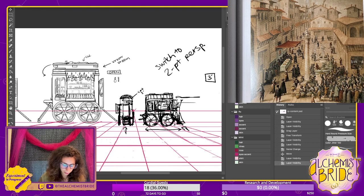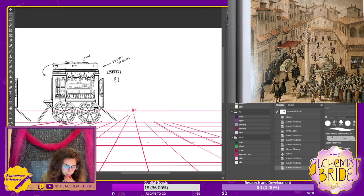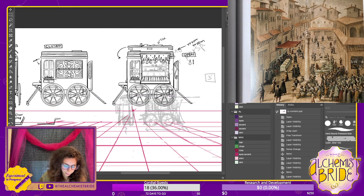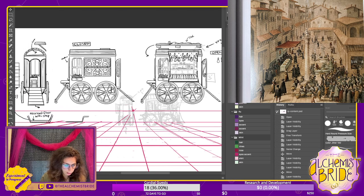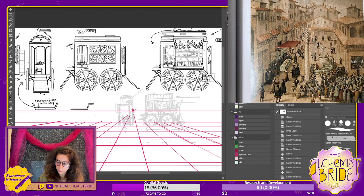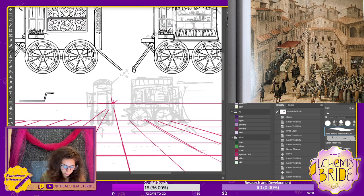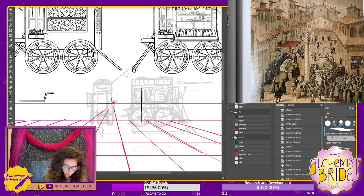I don't really need the roughs anymore, although they did help with proportions and stuff. But if I'm looking at this, you're gonna get more of the side of it, I think. The shape I'm gonna go for is a hybrid between these two. So I want to see the back of it still, but I also want to see some of the side of it. So let's see, how do I want to do that?